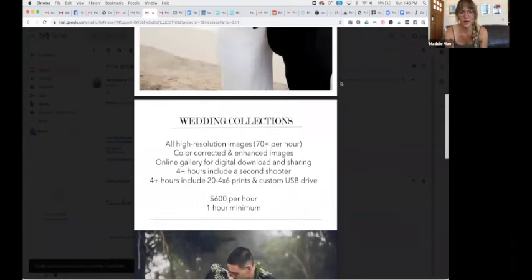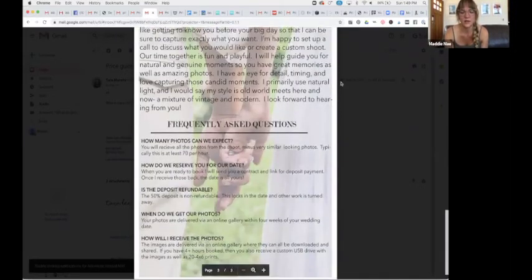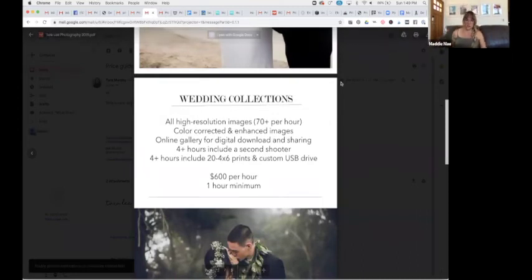So again, format is big. This photographer had an interesting approach. Basically, there's only one option in the sense they just do a price per hour. So there is a reason why almost every service or product in the world, when you get more things, you get a discount. There's bulk discounts in pretty much every single industry. And there's a big reason for that.